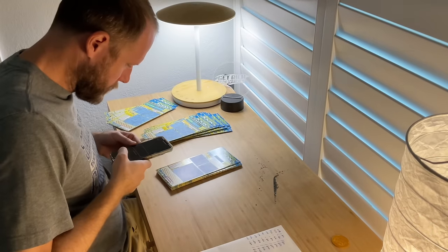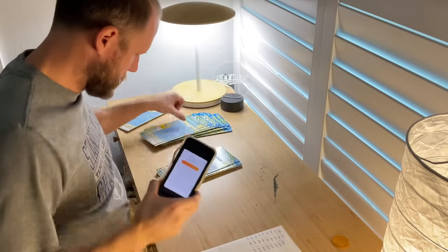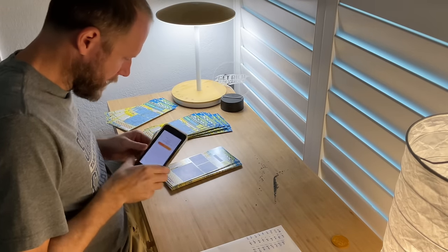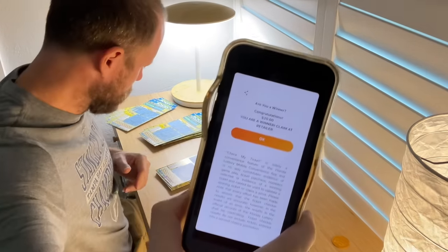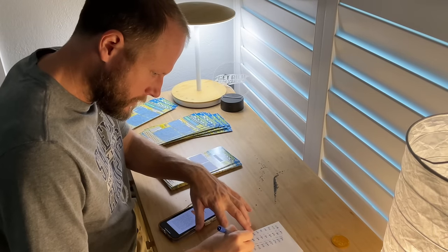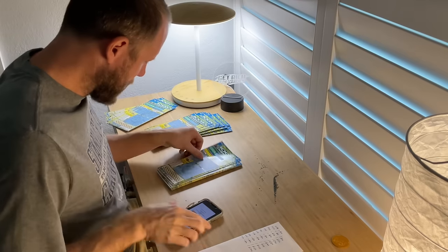Here's ticket 21. Not a winner. All right, ticket 20. 20 bucks on ticket 20. All right, that puts that 170 back.